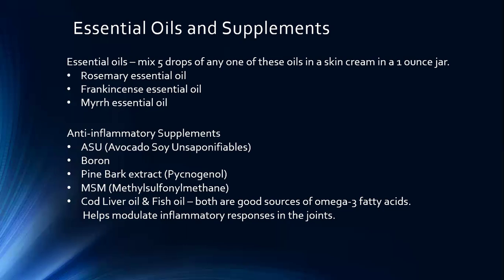Now, there's cod liver oil and fish oil. You can take either one. I currently take cod liver oil. Both are good sources of omega-3 fatty acids. I normally get the cod liver oil with a little bit of a lemon taste to it because it's easier on your system with the little lemon in it. Both of them help modulate inflammatory responses in the joints.